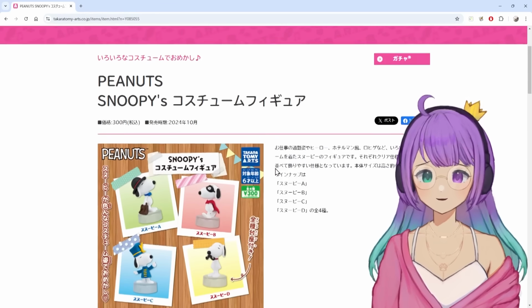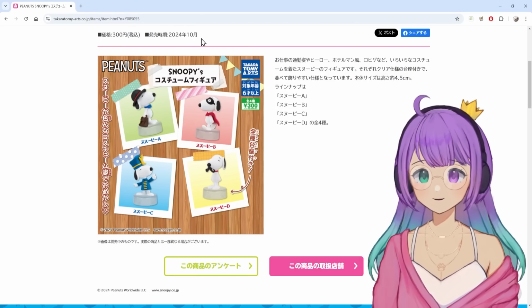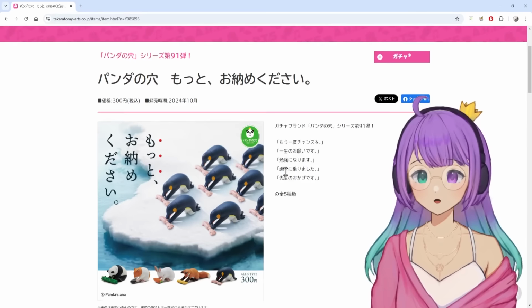Did we look at this Peanuts one? Snoopy A, B, C, and D. I need Snoopy with a mustache. This is an October one. We will find it. Oh my goodness.